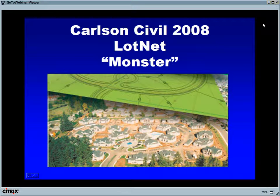Okay. All right, everyone. My name is Scott Griffin. I'm with Carlson Software, and the other gentleman is Gary Rosen. He'll be helping me at the end of this. He'll also be answering questions while he's going through it. One thing that I want to bring up here is that Carlson Civil 2008 has a LotNet program. That's what you guys are here to watch.